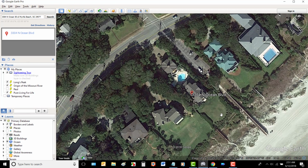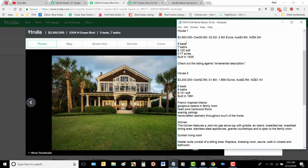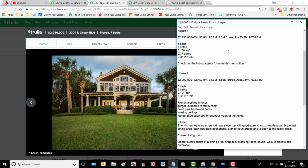Yeah, we're standing right here and we're looking this way. By the way, this is my only knock on Trulia. The pictures are a little small. I wish they would let us expand the window more. Oh, I'm sorry, I left out the details here. It's 2.95 million, and I'll post all the other conversions on the screen here. 5 beds, 7 baths, 6,100 square feet, and not even an acre, built in 1939.